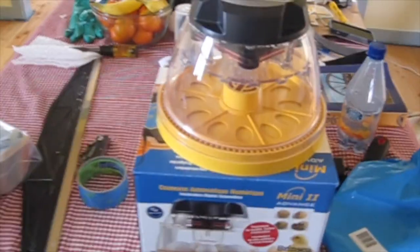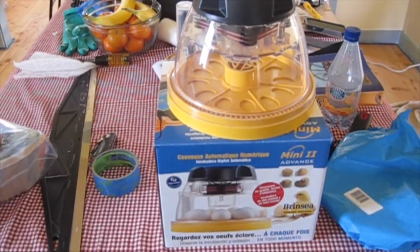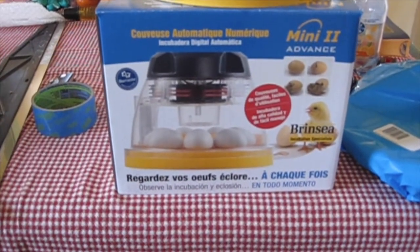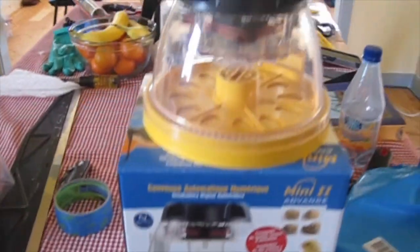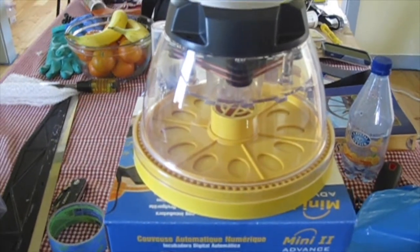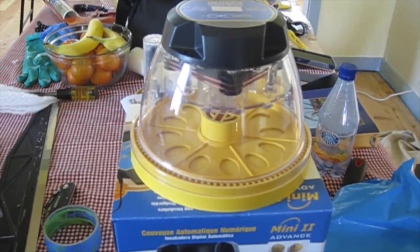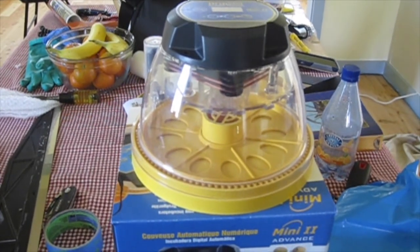This week I got my incubator I'm going to use for my quail. It is a Brinsea Mini II Advance. And my hatching quail are making popcorn. We'll see. Looking forward to getting my hatching eggs and go from there.